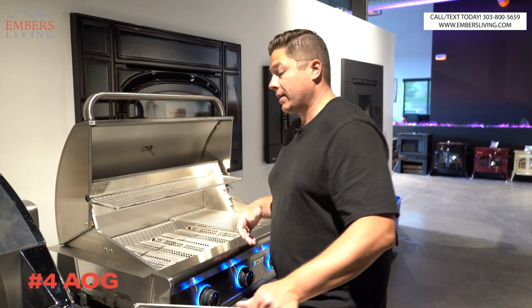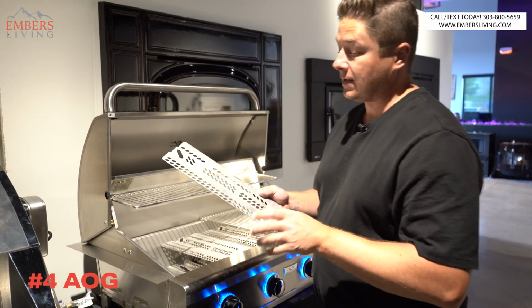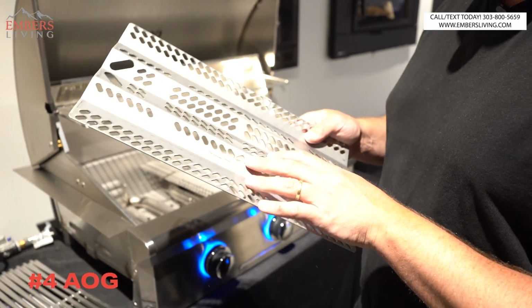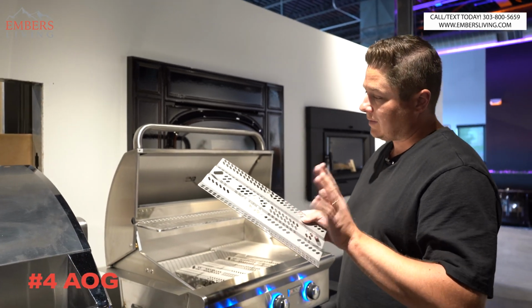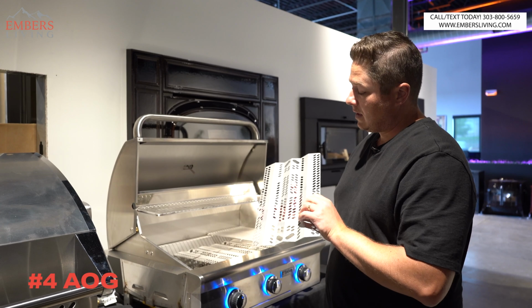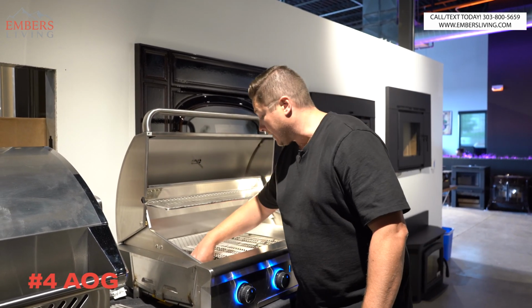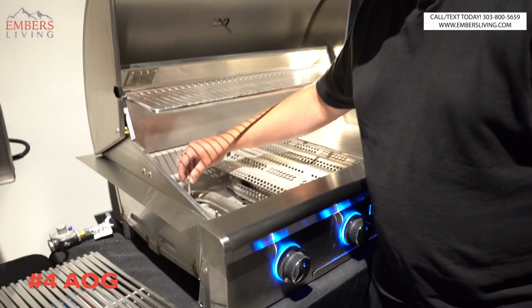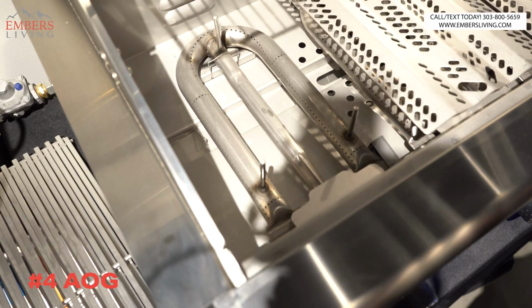And then one of my favorite things about AOG is they don't use the ceramic briquettes. They sort of use these flame tamer type things. And I think these do a better job in general of reducing flare-ups. I've talked about this in a lot of my videos, unless your ceramic briquettes are reversible, which we'll be getting to. Again, very similar to Lynx, they're gonna use a U-shaped burner here, and nothing wrong with that. I think it does a really, really solid job.